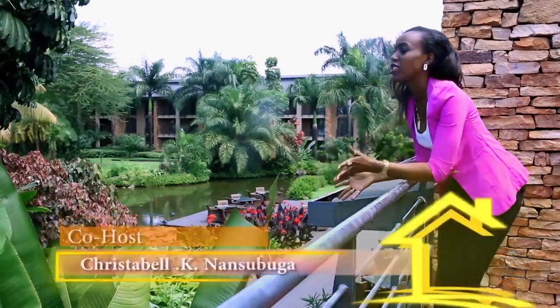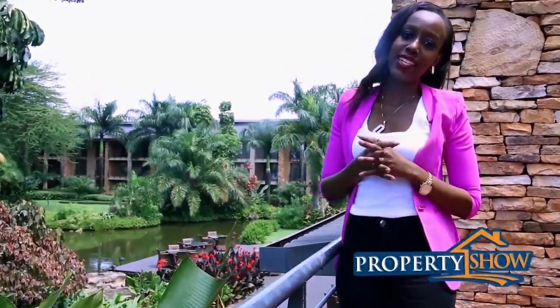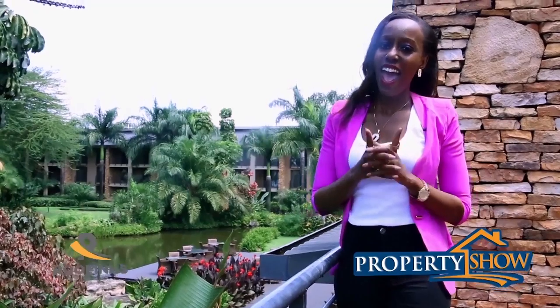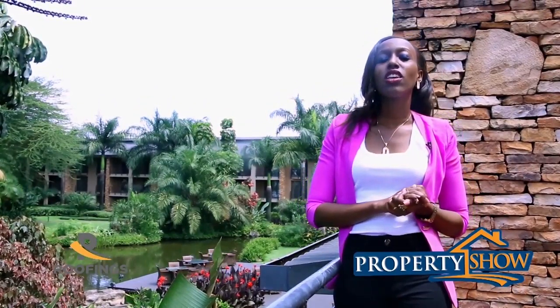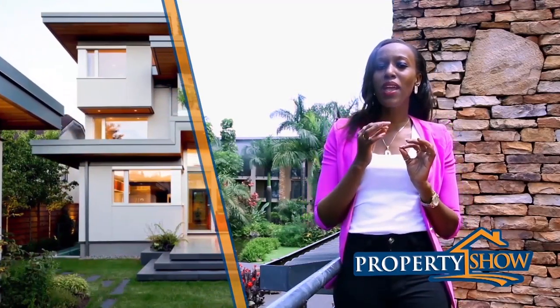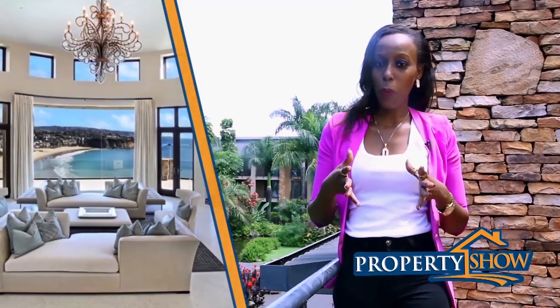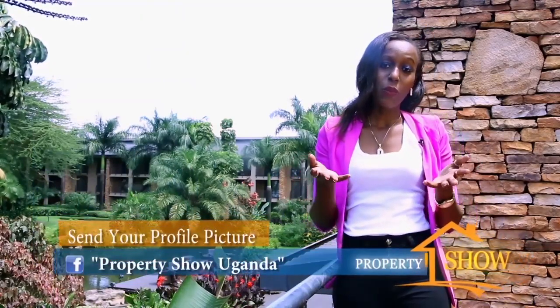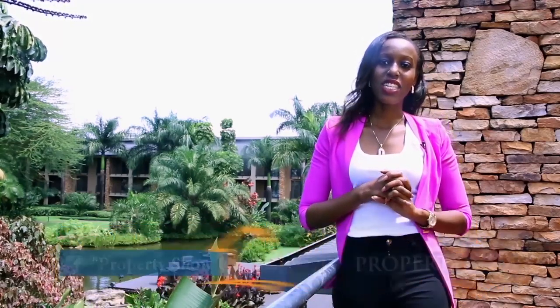The bit of interior that is beautiful is how you make your home your own, how you handcraft it to become your own entity. That's the beauty with interior, and that is why every week we give you the interior designing tips of the week with Bethel. But before we give you those tips every single week, we give you the dream home, where you inspire many that watch the show. How do you inspire them? By sending in your dream home, that is its interior and exterior, with your profile picture to our Facebook page, Property Show Uganda. Up next is the Dream Home of the Week, followed by Interior Designing Tips of the Week.